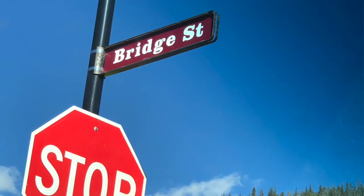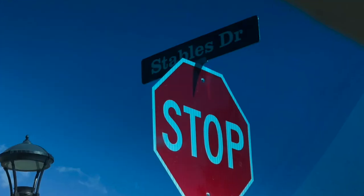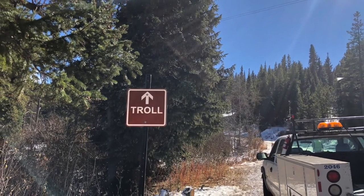All right, so once you're on Main Street, you're going to go east on Wellington Road. Then you are going to go right on Bridge Street and right again on Stables Drive. Once you're on Stables Drive, you are going to just follow that around a little bit. You will end up in a parking lot, and there will be a sign that says troll this way. So just keep an eye out for that.